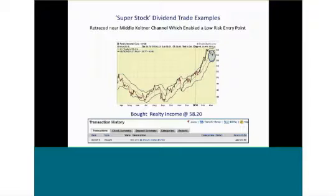Here's an example. We recently added to our position of Realty Income, and you can see this is the daily price chart of Realty Income. It's a real estate investment trust, and we have the three Keltner Channels here. We waited till it retraced towards that middle channel, and then we added to our position. We bought 800 shares of Realty Income at $58.20. So we use the Keltner Channels to also help us time our purchases of these dividend-paying stocks.